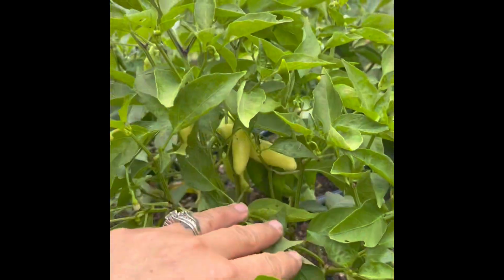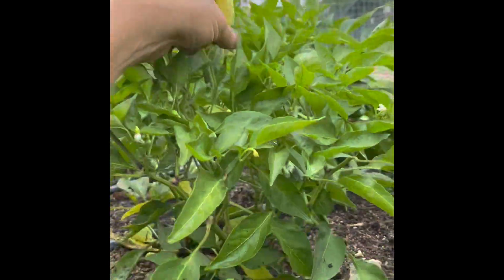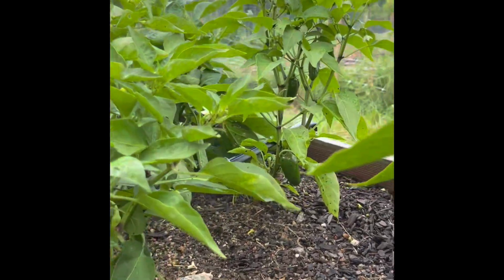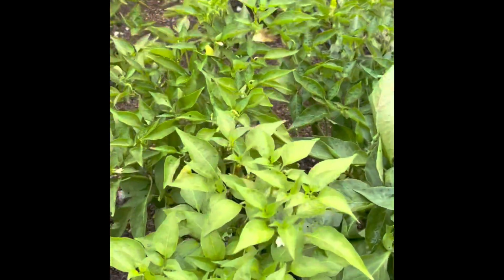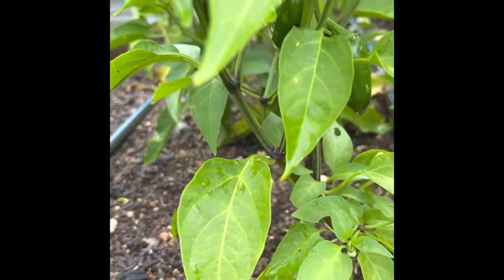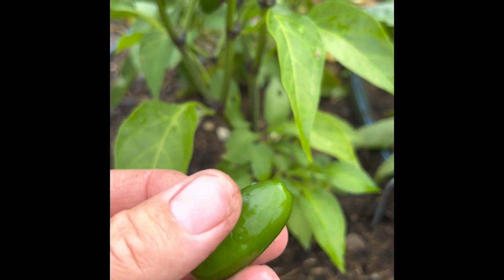Now in here, we have another variety. These are, oh goodness, I think these are some kind of Hungarian Hot Wax Pepper. So we have a couple of those. There's definitely a few more in there. And then I see some more jalapenos over there I think we need to get. That looks great. Oh no, this one. Oh wait, I thought something was wrong with this one, but it's just got some dirt splattered on it from the storm we had yesterday.